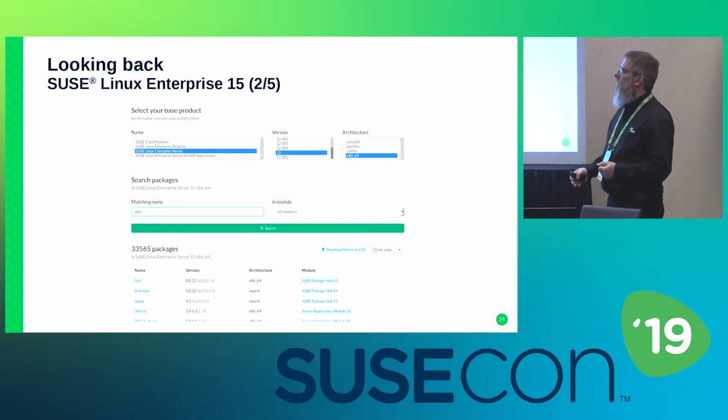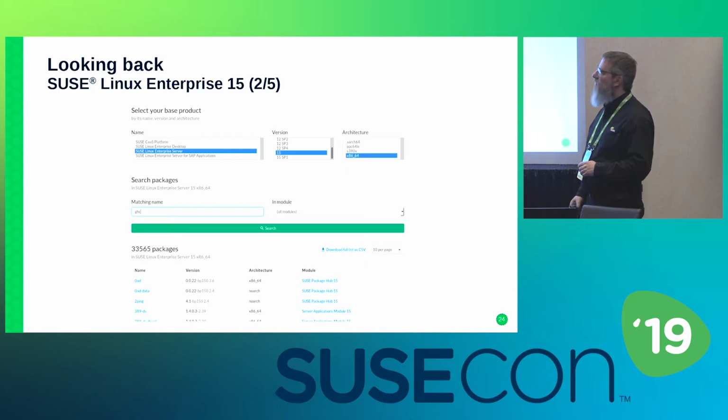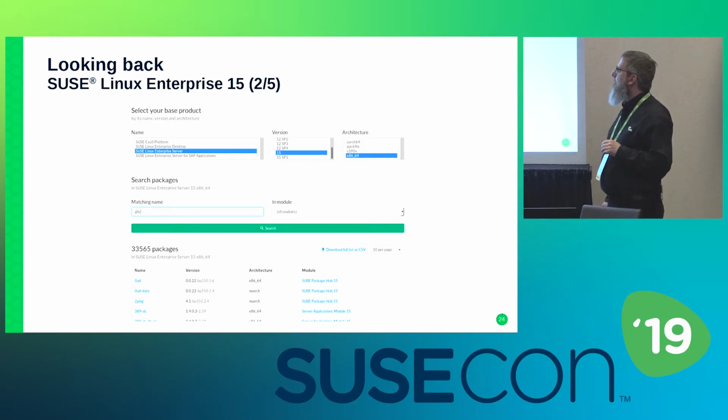So while we were implementing the package search, we thought, well, now we have the API. Why don't we put a small little UI on top of that and make it usable in the SUSE Customer Center as well? So that's basically the result. And that is something we are currently actively working on, adding a couple of functions that we got through feedback that would be nice to have on top of what we already had.